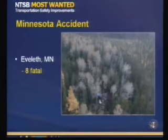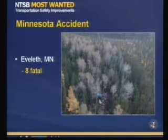The recommendation resulted from several fatal accidents of Part 135 on-demand charter operators in which deficient crew performance was a factor. These included the October 2002 crash in Eveleth, Minnesota that killed 8 people, including Senator Paul Wellstone. That accident resulted from the pilot's failure to maintain airspeed during an instrument approach, an indication that the pilots had not effectively applied crew resource management techniques.